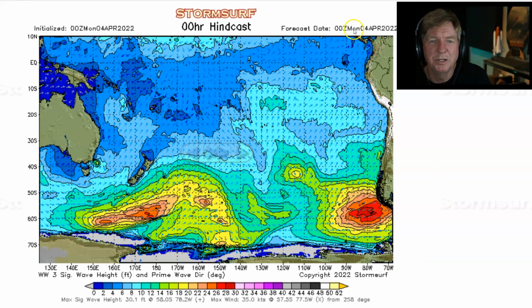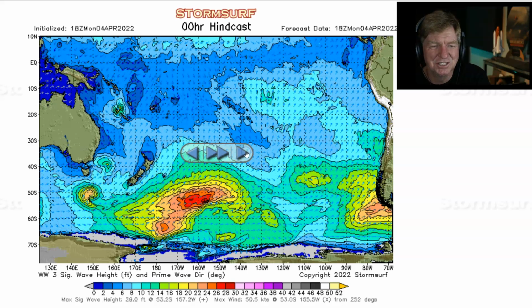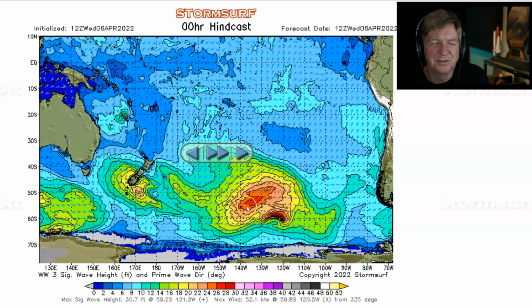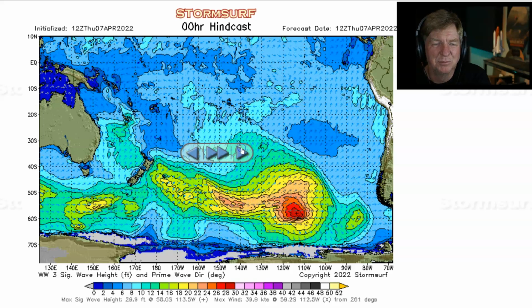Looking down south a week ago, Sunday evening, the 3rd of April, little gale developed under New Zealand. Not big, a tiny area of 28 or 29-foot seas were generated, and then moving across the Pacific with seas, what's that, 20, 22, 24, 26-foot seas, even into Wednesday, and then maybe a little bit more due south of California with 31-foot seas before it pushed east of the Southern California swell window at about 118 west.